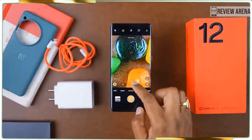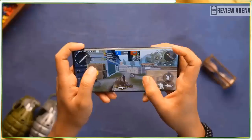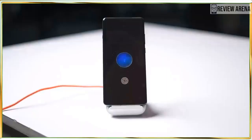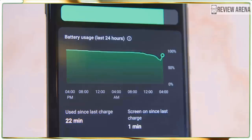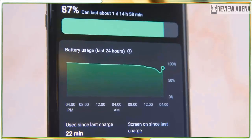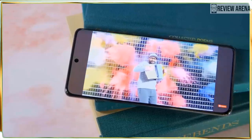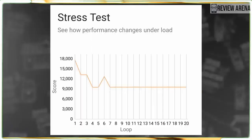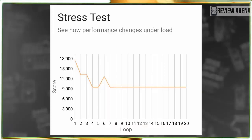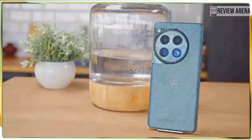It's not all great though. While 4 years of major OS upgrades is pretty good, the competition is quickly upping the ante, offering up to 7 years of both major OS upgrades and security patches, leaving the OnePlus 12 behind. On another note, while great, OnePlus plays things pretty safe and is somewhat reluctant to experiment. Sure, the OnePlus 12 is one beautiful device, but it is as formulaic as they come.